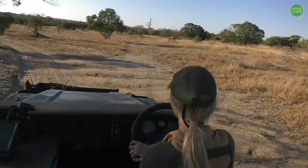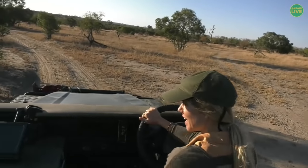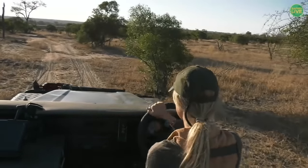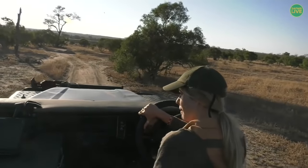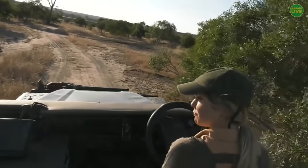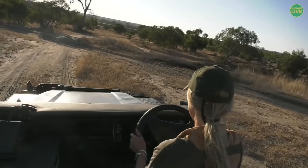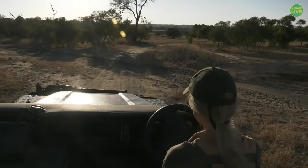Okay, I'm just going to decide where to go. I think I'm going to go down this way. You can also let us know what you would like to see today, and of course, we will do our very best to try and find it. Although sometimes when the animals don't want to be found, it is not easy, but we will obviously try our best. Like Steve was saying, the bush is very unpredictable. You never know what you're going to see around the next corner. Sometimes it's big animals from elephants, sometimes it's really small animals.